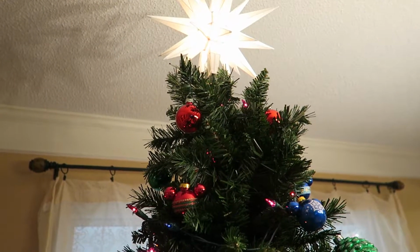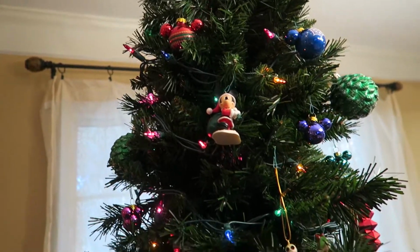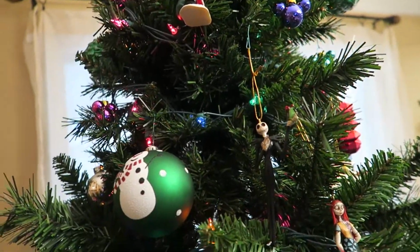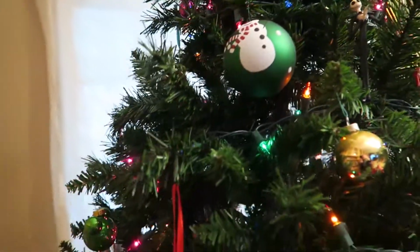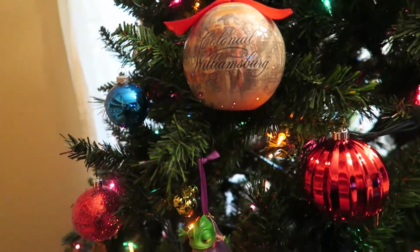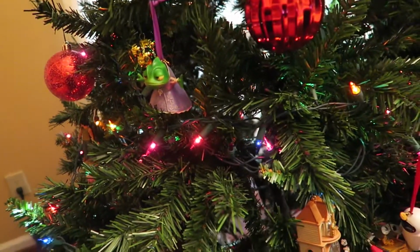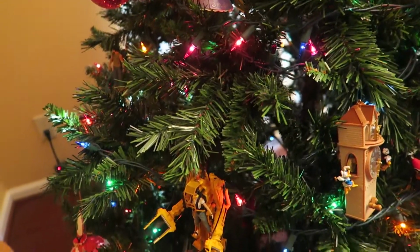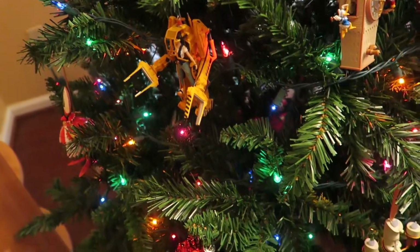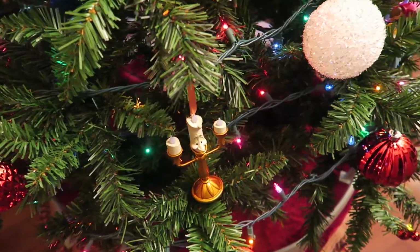Thought I'd do a more slow motion tour of our tree here. I'm going to show some of the decorations individually, but I'm not going to show the back of the tree, because I weight the back of the tree down to keep it from tipping over with ornaments that are either heavier or old, just a variety. But anyway, and that Lumiere lights up, which is really cool.